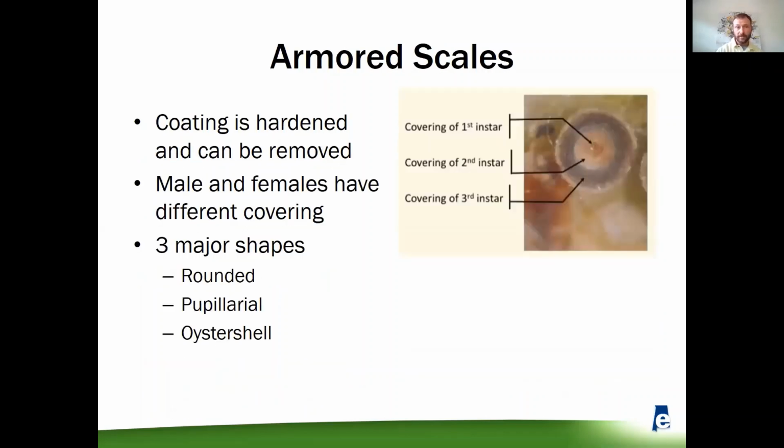There's also armored scales, and they have a real hard armored coating over them. Now you can remove that coating, and it will detach most often from that adult female or male. There's a couple different shapes. They have rounded, they have these pupillar, I can't pronounce that, but it's kind of an oblong shape, and then they have an oyster shell type shape. And most of the armored scales, once they start feeding, most of their instars are going to start growing that waxy covering on. You can actually tell the age of the scale based on the size of that armor coating, as you see in this picture here.